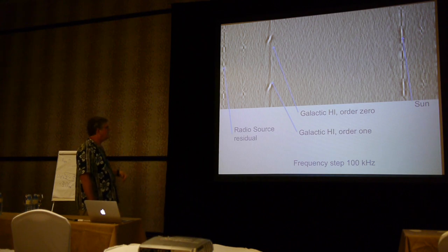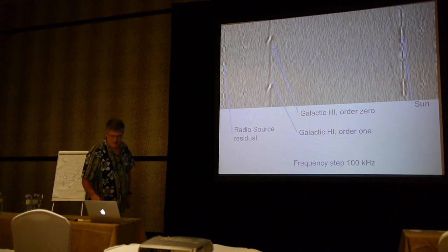That's an important step for us because we had been thinking we had to pack the antennas in at half lambda spacing, and now we realize we don't. So we're very happy about that.